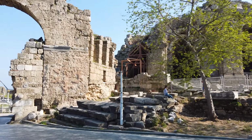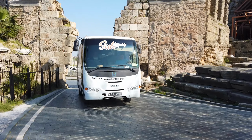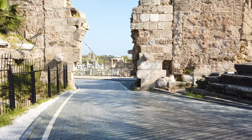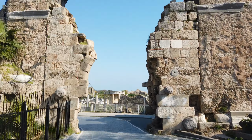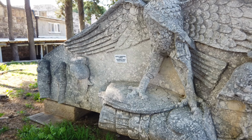And, friends, a postscript. At the exit of the museum you will find such a pediment with an eagle. This is a pediment belonging to the tomb. This pediment belonged to the tomb building in the western necropolis of the city.